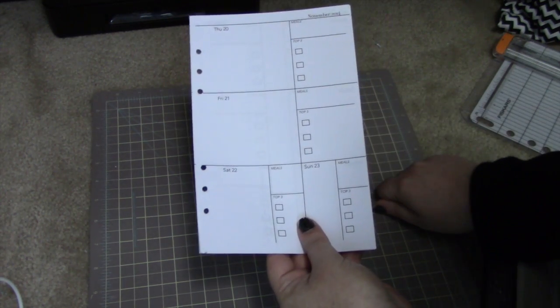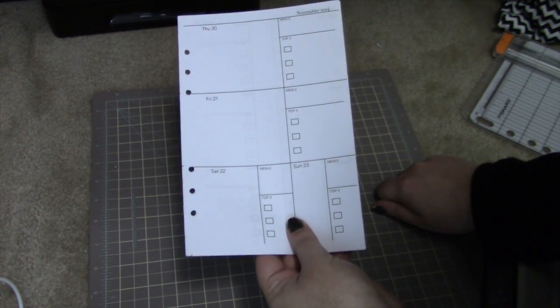So I hope that was a helpful little tutorial for you guys. See, so printing inserts really isn't that difficult.